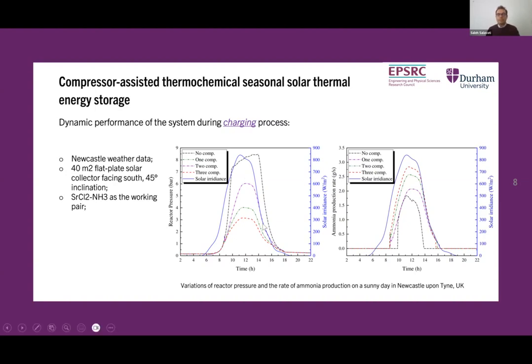In the middle figure, you can see the variation of reactor pressure, and also how the addition of a compressor unit can reduce the pressure of ammonia vapor inside the reactor. For example, at 12, the pressure dropped from 8 bar to almost 3 bar by using 3 compressors in parallel. This pressure drop causes desorption to occur at a relatively lower temperature due to the monovariant characteristic of the chemisorption reactor, and so more ammonia can be produced. This can be seen in the right-hand side figure, where the rate of ammonia production for different numbers of compressors is shown for the same sunny day in Newcastle in the UK.